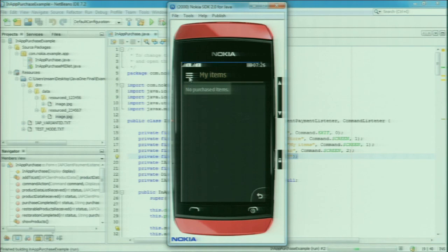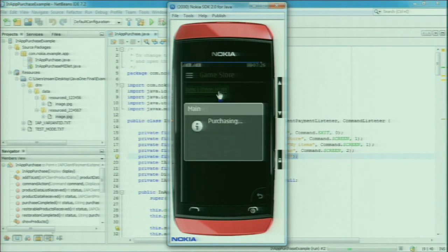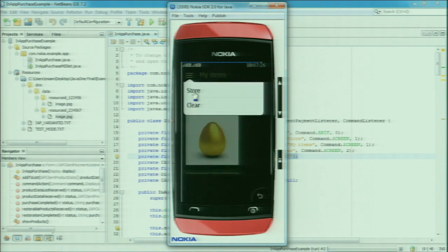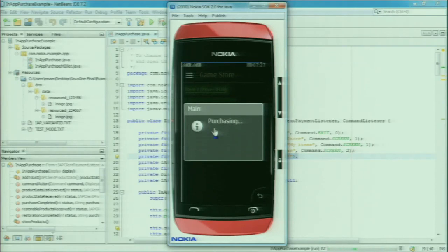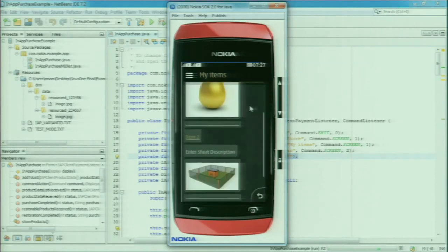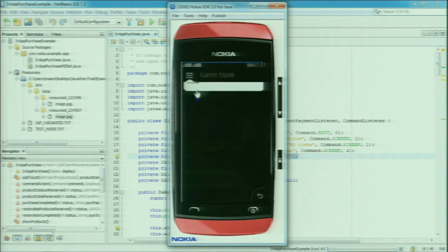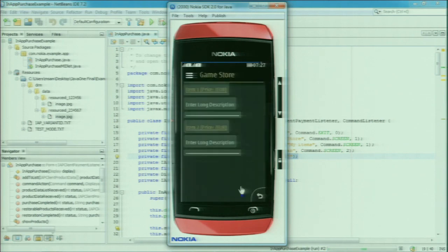So right now there are no purchased items. I'm going to the store and getting the list of all available items, and I'm doing the purchase, and this image is now DRM-unlocked. I will go again and buy the second item, and I have it available here. And with all those APIs, there are multiple checks. For example, you can verify if certain items were already purchased.